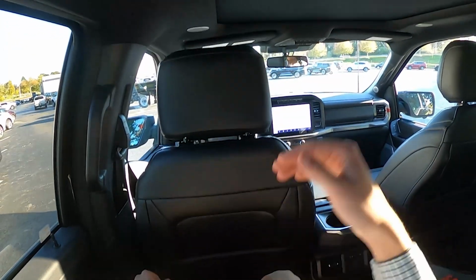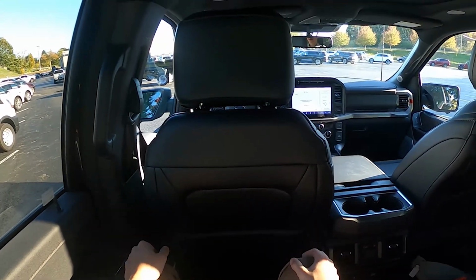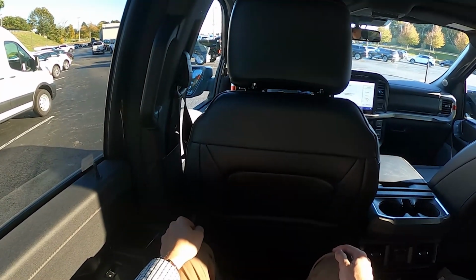As for room back here, I'm 6 feet tall. I still have a few inches of headroom left. Knee and leg room are just endless. There is no one who's too tall to sit inside of a Supercrew F-150, which is a very good thing.